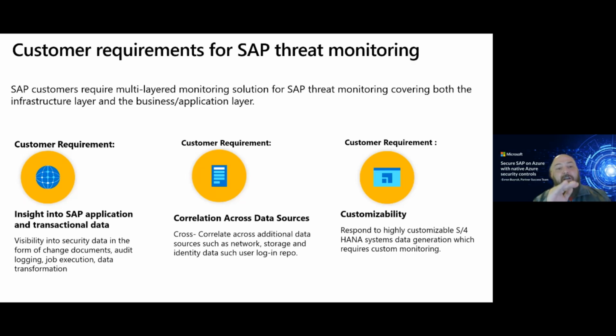everything that you see here as customer requirements, like insight into SAP application transactional data, correlation across data sources, customizability. This is the response to highly customizable S/4HANA systems data, which is generated within the SAP system, and also requires custom monitoring. So if any of our partners, the partner CSAs in your organization, interact with the customer, these are three things that I would ask the customers, if they need to have correlation across data sources, and you will peel the onion back.